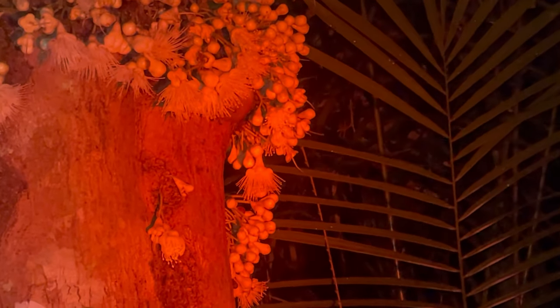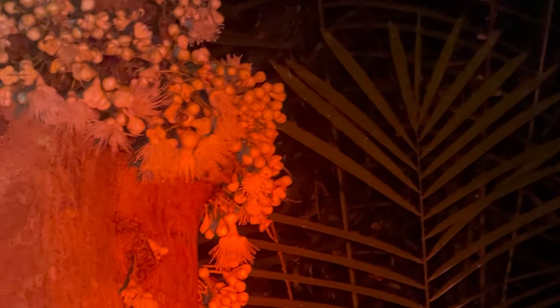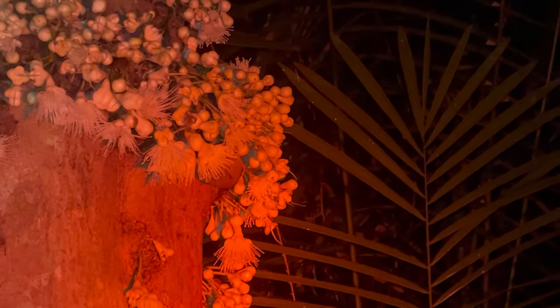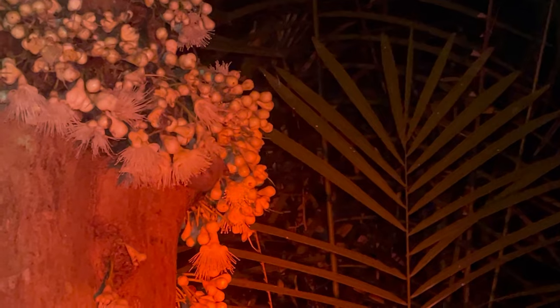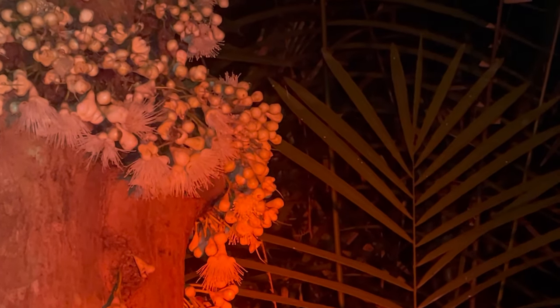So the night we were given the location of this lumpy satin ash, we arrived there to find another naturalist there who had already had some time and observed the pygmy possums. So we actually developed a really good relationship.